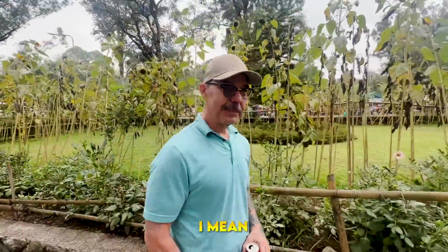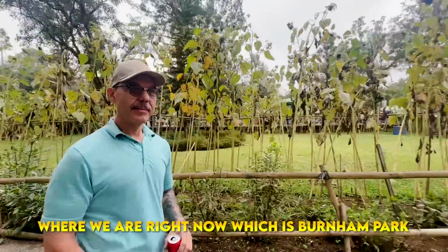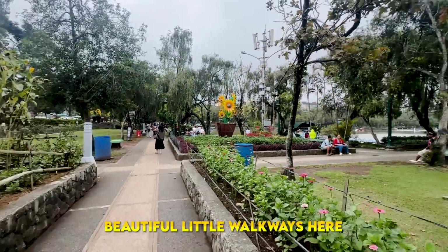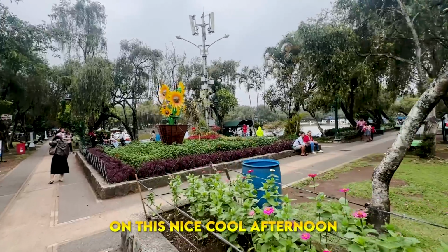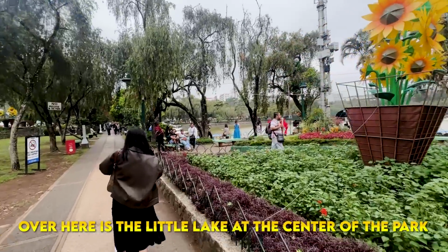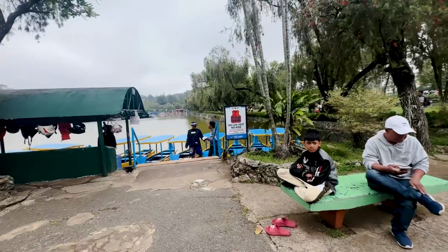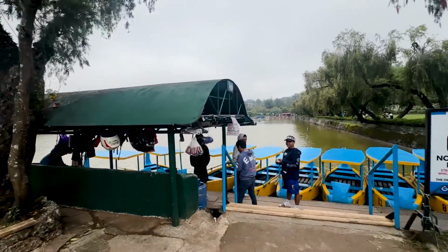For sure. One of the places that was in that vlog is where we are right now, which is Burnham Park. Yes. So as you guys can see, we have these beautiful little walkways here. Families all around snacking, enjoying the park on this nice cool afternoon. And over here is the little lake at the center of the park. Look at this lake, guys.